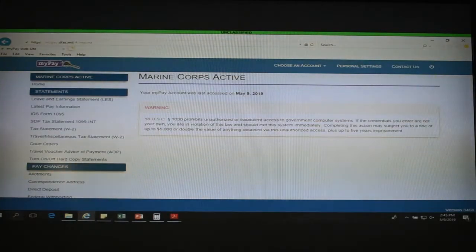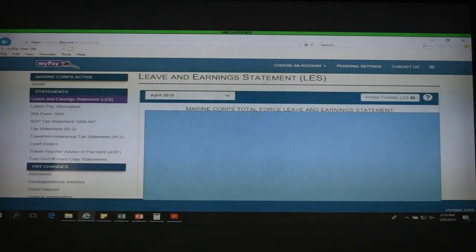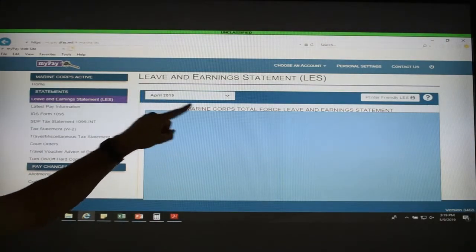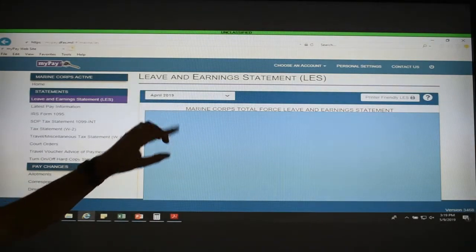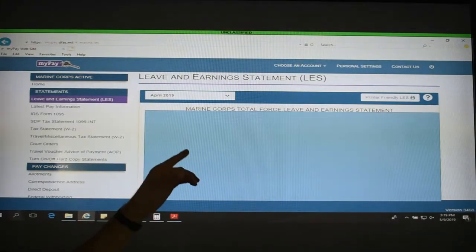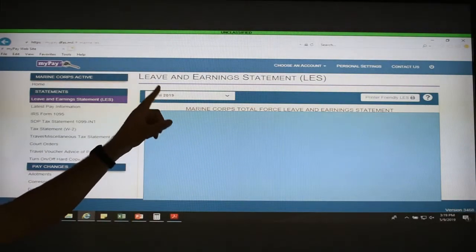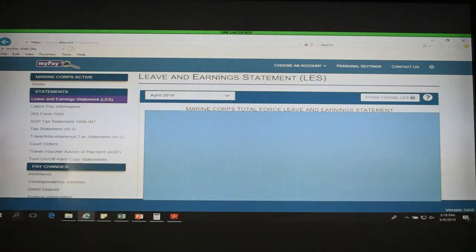So first thing up here, statements, your leave and earning statements. This is very important. So you'll click on that, and it'll take you to your leave and earning statement. Up here you have the month, and a new one gets generated for the month you're in around the 23rd of that month. So this one was generated April 23rd for last month, okay?